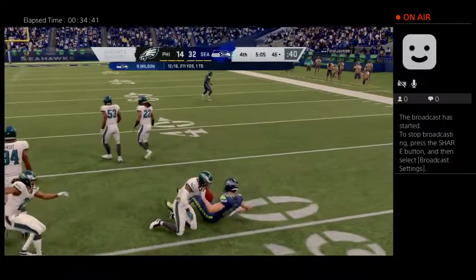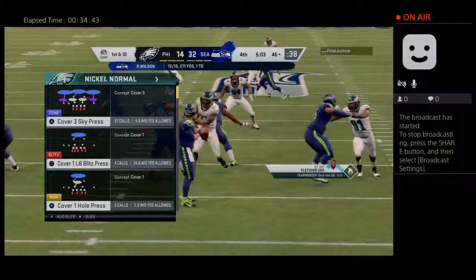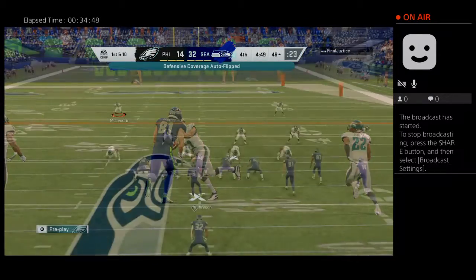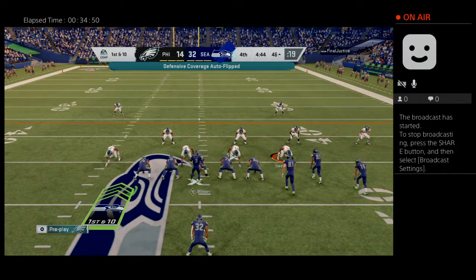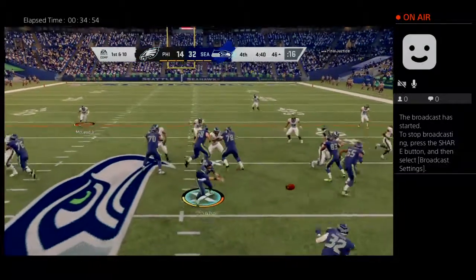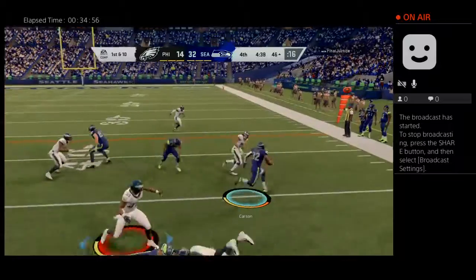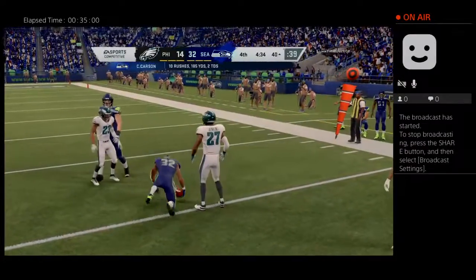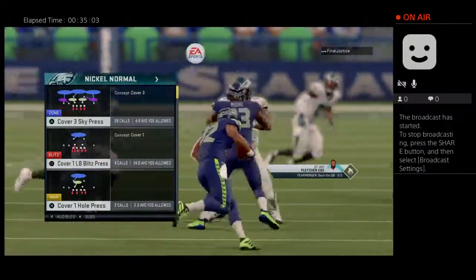Now this one is tight end out on the right side. And he'll be taken down, but not before they work it across midfield. Wilson now, 12 of 16 thus far. It's 1st and 10. They'll toss it out to Carson. 7 yards on the pickup there, and it'll leave them with a 2nd and 3.